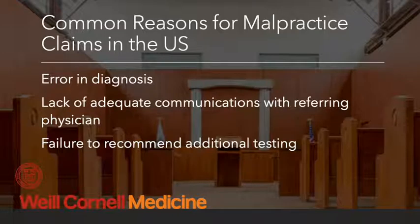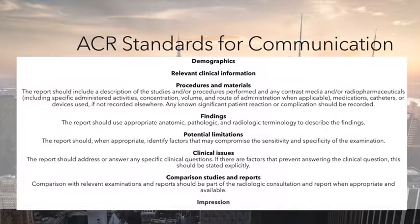and I think that leads us to our next topic, and that is, what are our standards? What does our organization say we should generate in a report? And that is the ACR standard for communication. The ACR standard for communication is a very detailed but very concise document that breaks out for us what elements should be in a radiology report, how they should be presented, what should be emphasized and what shouldn't be emphasized.